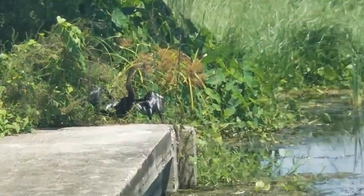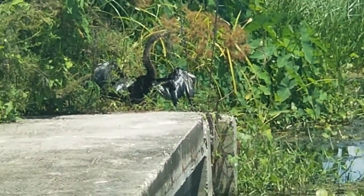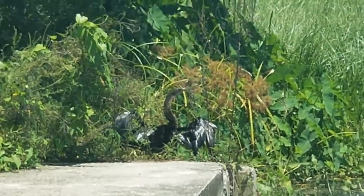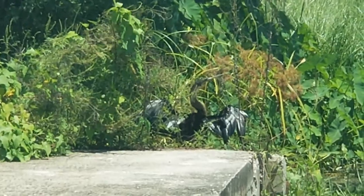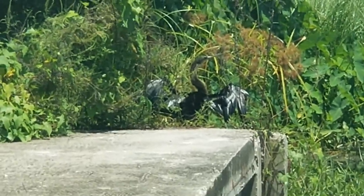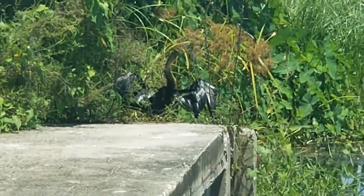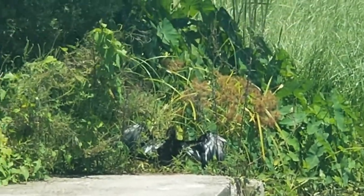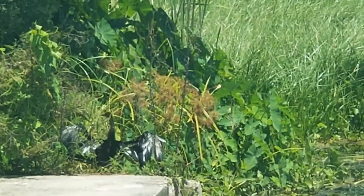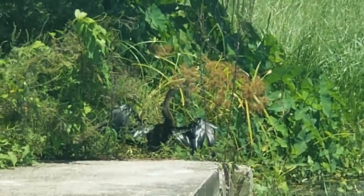I see one anhinga, and the other one looks like a sandhill crane or some other type of crane, I guess. They're just relaxing here. Probably had their lunch and are trying to take a nap.